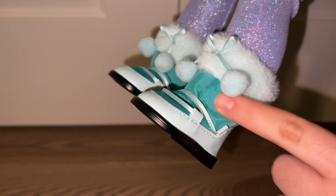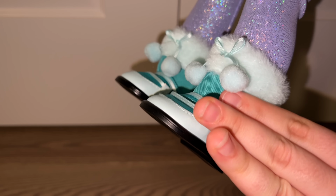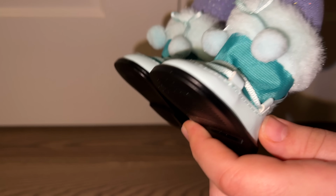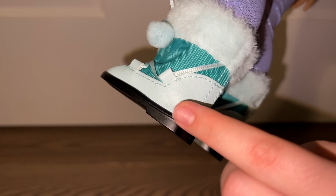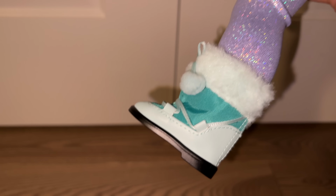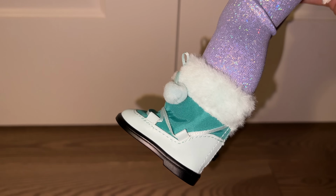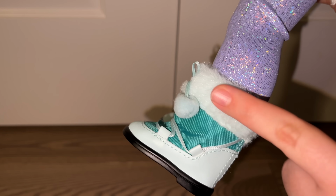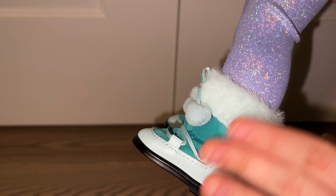So the dark blue is made of the same type of material you would find on real snow boots, which is really impressive. Then the light blue is made out of like a fake leather material. The black at the bottom of the shoes is made out of a hard plastic. And then this light blue up here is made out of some really soft, fuzzy fake fur.